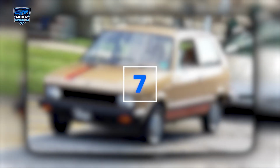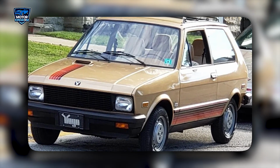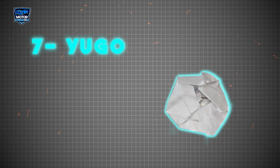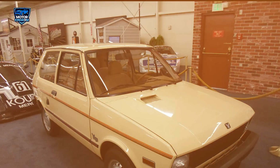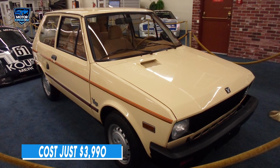Now, this next one might ring a bell for some of our viewers, particularly those in North America. It's a car whose name became almost synonymous with automotive failure and danger. The Yugo came from Yugoslavia and was built from 1980 to 1991. It was based on the old Fiat 127 and came with engines ranging from 0.9 to 1.3 liters, producing between 44 and 65 horsepower. When it hit the US market in 1985, it cost just $3,990, making it the most affordable new car available at the time.